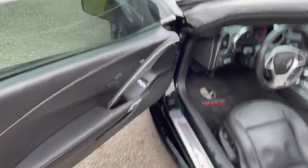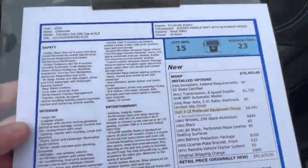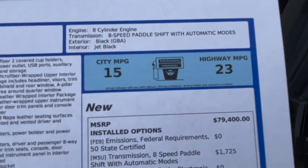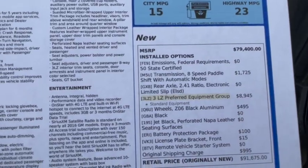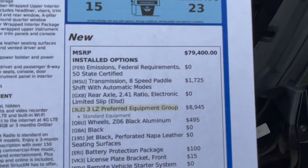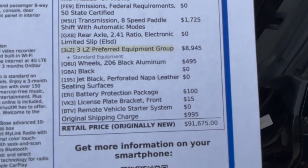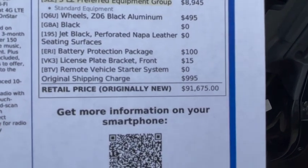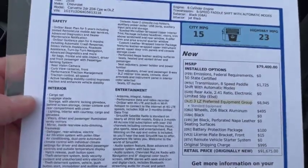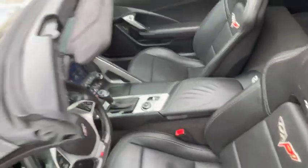But let's go on inside here, and before we do, let me show you, flip my papers here on my clipboard. Give me 1 second. Always hard to do with one hand. So this is the reproduction of the original window sticker for this very car. Black, jet black. There's the fuel mileage information. You can see right there it says Z06 Coupe with 3LZ. Here's the installed options: the automatic 8-speed transmission, the 3LZ equipment group, the Z06 black aluminum wheels, and so on, remote start, which it does have. So $92,000 when it was new. And then, like I said, if you add the Z07 package, this car really is coming up to be basically a $100,000 car.